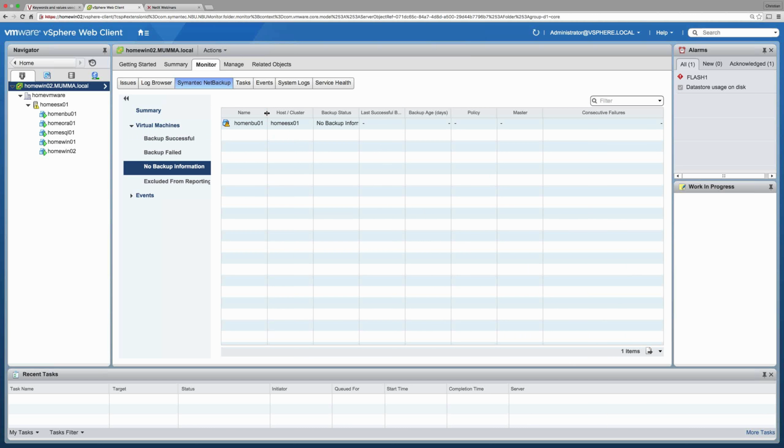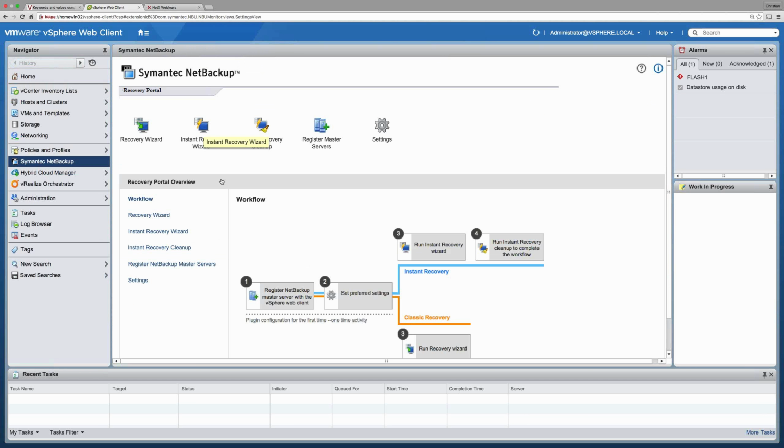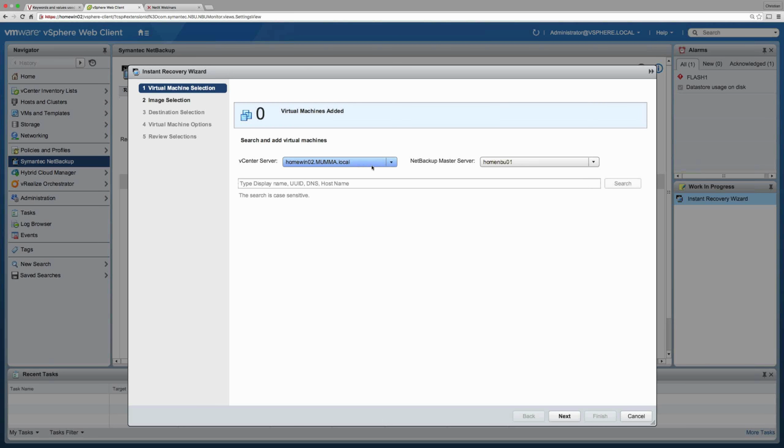Here's a list of VMs that don't have a backup. If you'll remember from my VMware policy, we excluded this one by display name. So that's pretty useful. Also, if you're familiar with VMware Instant Recovery, you can now initiate that from vCenter.